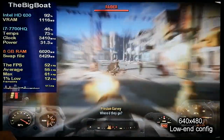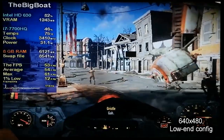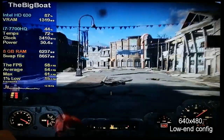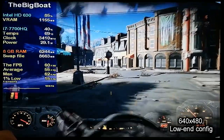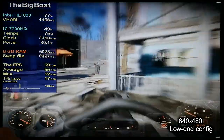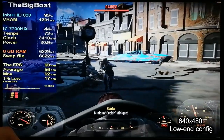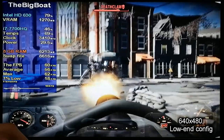Yeah, there are definitely drops from 60 FPS. So it's not a constant 60 FPS experience, but I mean, you couldn't ask for much, could you? I was expecting this to be a total disaster. I was thinking this game would run like absolute crap. And yet, it turns out, you can run Fallout 4 on Intel HD graphics with decent FPS. That's insane.